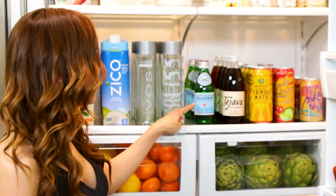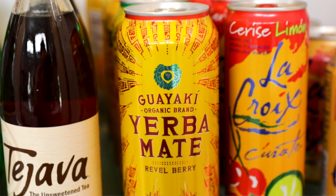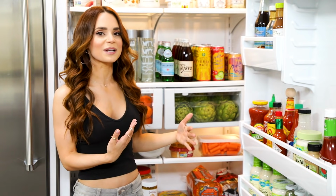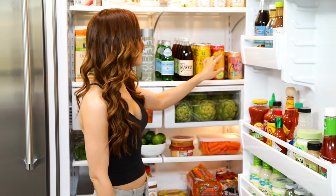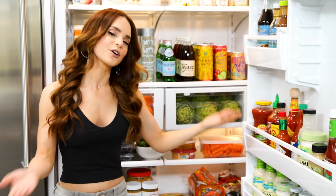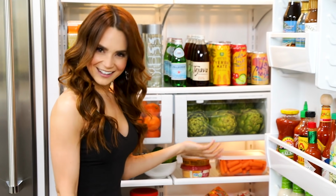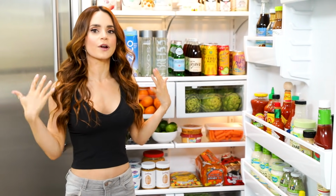Over here, we have bubbly water. I love Pellegrino. Some tea. This is an organic energy drink. My girlfriend Justine turned me onto these. What I like about them is that all the ingredients are really simple and natural. And then we have a few different flavors of LaCroix. My friends like these.